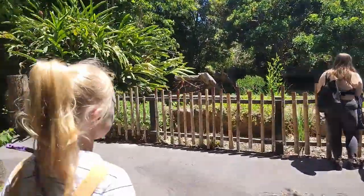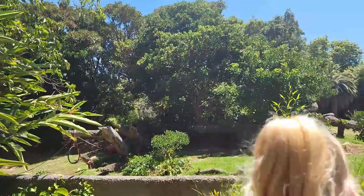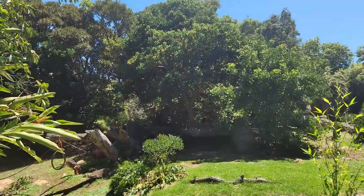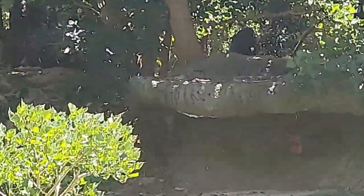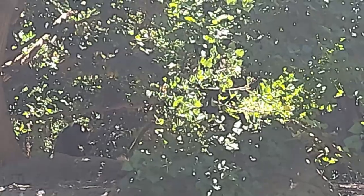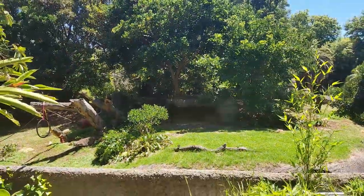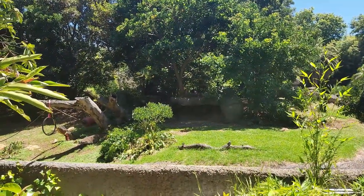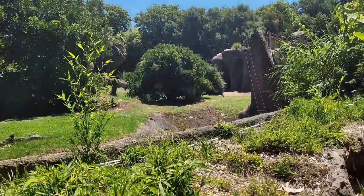Monkey straight ahead. You see him? Straight ahead, look. Whoa. Can you see him? He's in the middle of the tree. That's a monkey. It's a gorilla.